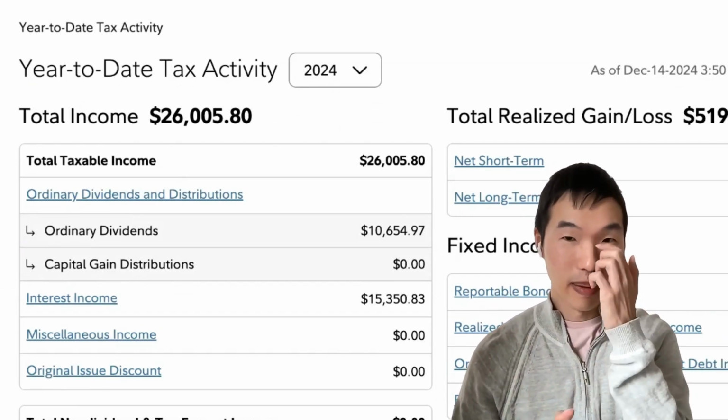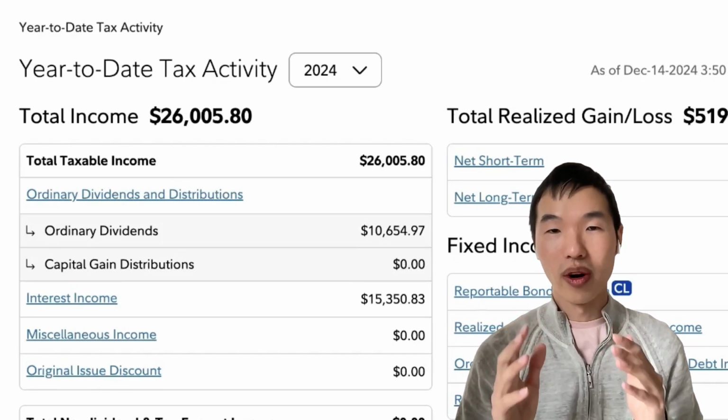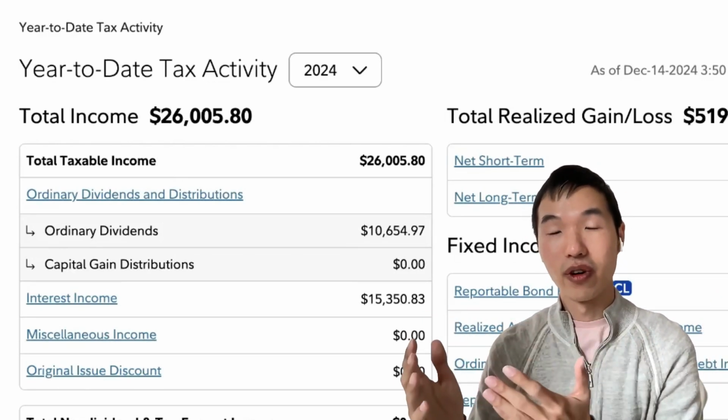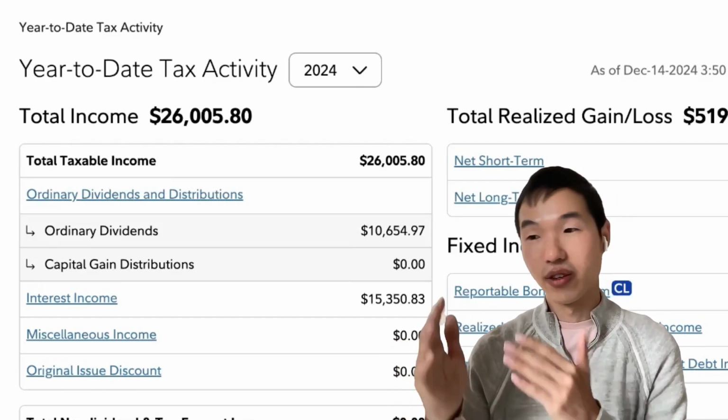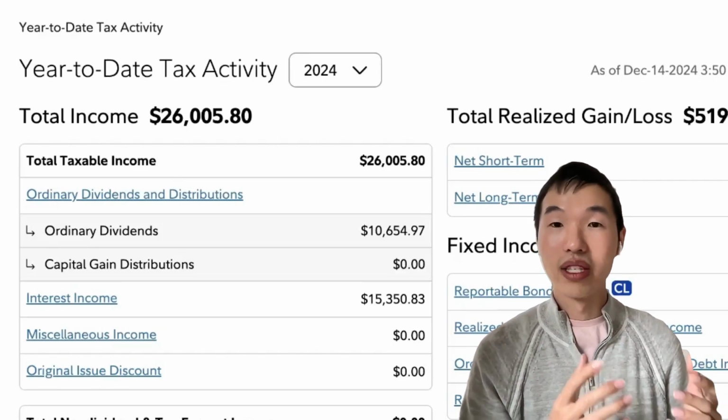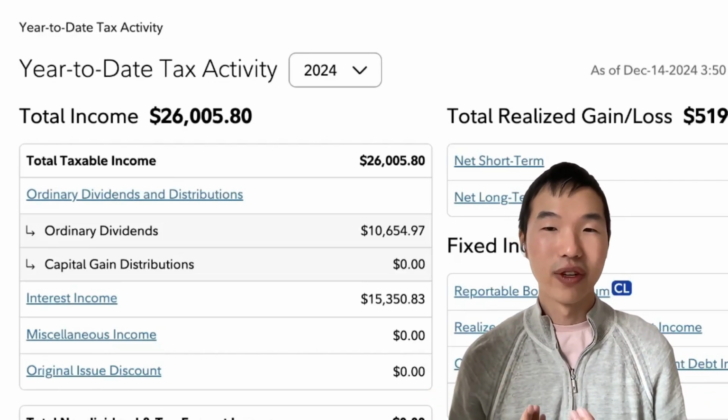again, only taxable accounts matter here. You don't have to worry about harvesting losses from your tax deferred or tax exempt accounts like your 401k and Roth, selling losses in those accounts doesn't actually offset any of your income.